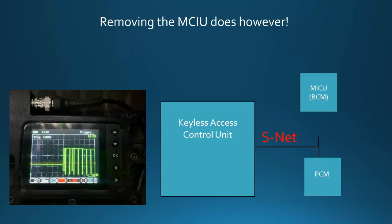And, you know, I'm guessing a little bit at this point, but that the keyless access control unit, which is flagging code saying, hey, I can't talk to the MICU, that was the trouble codes that I got, is not able to register those quarter pulses as actual data information, right? You got to think of how the computer is looking at the circuit on that SNET. It's looking for a change in voltage. And if that voltage doesn't cross a certain threshold, it doesn't recognize it, as if we go to binary, you know, zeros and ones, right?